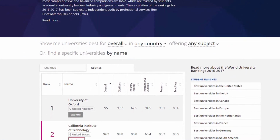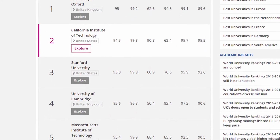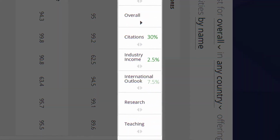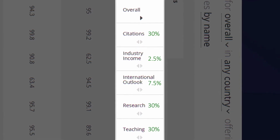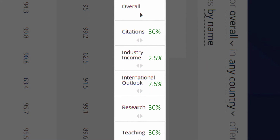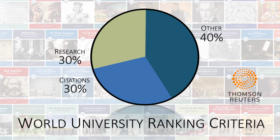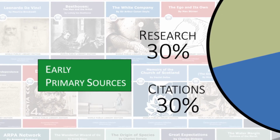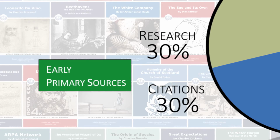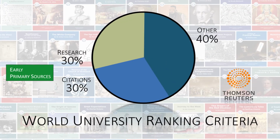For instance, if we look at the criteria for world university rankings in 2012 and 2013, we notice that the overall score takes into account 5 different categories: teaching, international outlook, industry income, research, and citations. Notice that 60% of the score determining the university's ranking is reliant upon the university's library, specifically its ability to support student access to research and citation materials, many of which are the early primary sources available in the World eBook Library's Millennium Collection. It is evident that the top universities prioritize access to early primary sources in history.